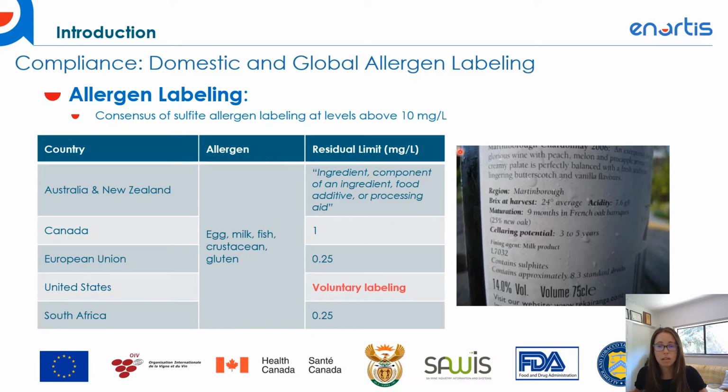So you can see here we have the "contains sulfites" declaration. All of these countries as a whole have come to the consensus that sulfite allergen labeling is required at levels above 10 milligrams per liter. So everybody's on the same page there, but it does vary for other allergen labeling. But you can see here for Australia and New Zealand that fining agent milk products are actually listed on their labels and are required to be.